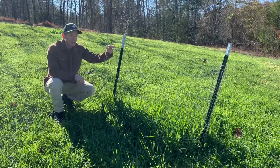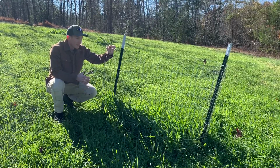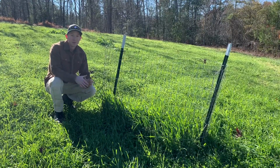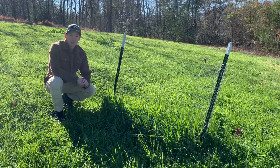So these exclusion cages are cheap, they're easy to set up, and they can give you a lot of information, not only on the health of your food plot, but also on what's going on within your deer herd itself.